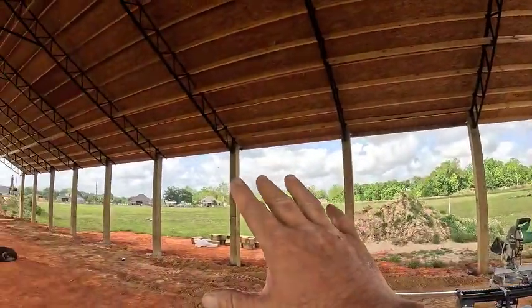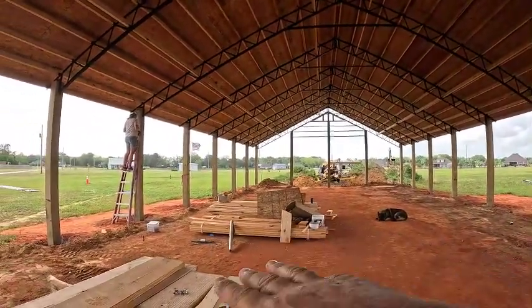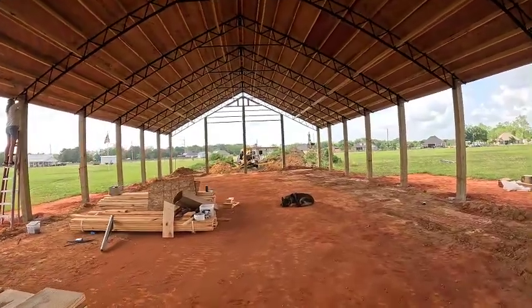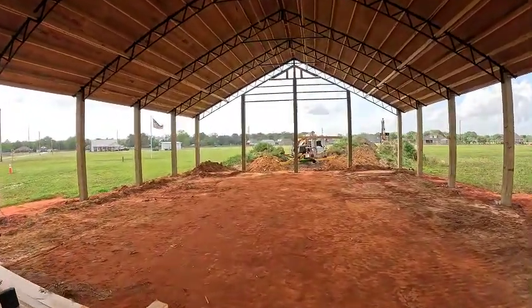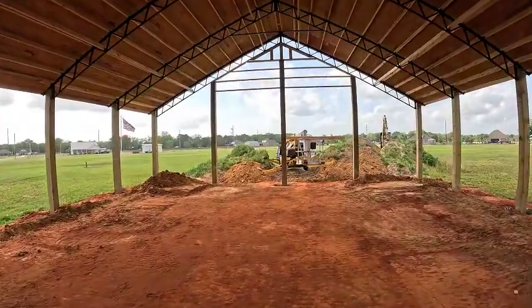And then we're going to leave it for now until we get the concrete done. And then we'll finish framing the walls. But I want to leave access so the concrete truck can come in on both sides and make it a little easier to pour. And I had to do a little channel out here so I can get my buddy's lift inside in between the dirt piles, and it's working.